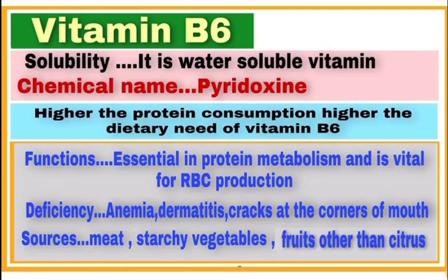Deficiency of pyridoxine causes anemia. This anemia is microcytic anemia in which size of RBC is smaller than normal. Deficiency of vitamin B6 also causes dermatitis and cracks at the corners of mouth. Some of the good sources of vitamin B6 are meat, starchy vegetables and fruits other than citrus.